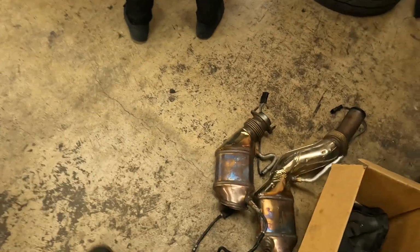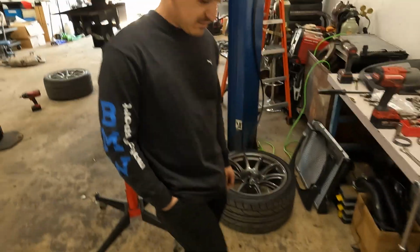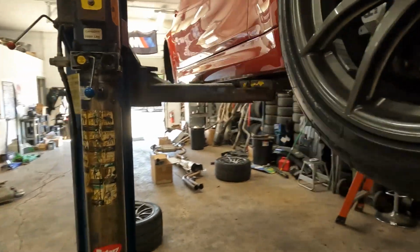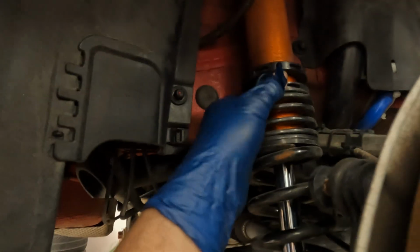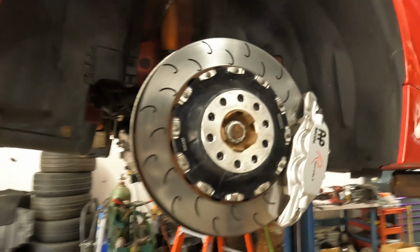We got the downpipes off, not sure if we showed it. It doesn't look terrible. So we might have another issue. Probably have another issue to deal with. Underlying problems. What else is going on? We got the Motons loose, just used a punch. We got them adjusted to the right height. Went 4 turns up on that side, had to go like 6 up on this side to even them out.